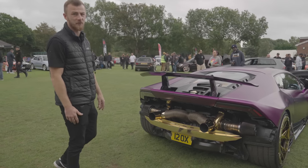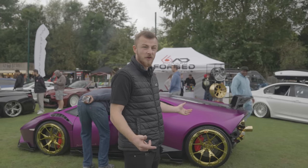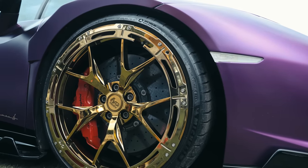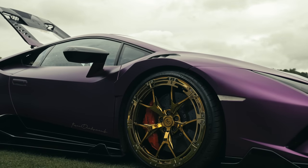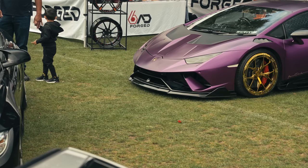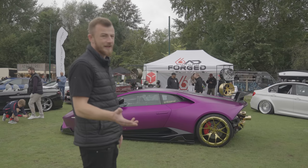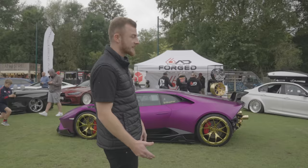I think it's like 2000 horsepower, something silly like that. Obviously he's also got a set of gold 6 AD splits as well by the looks of it, Ford's proper lightweight, because he does drive this car, I know that. And obviously he's wrapped it in this really nice satin purple colour. I'm sure you guys have seen this before, but again, you can't really walk past it without mentioning something.